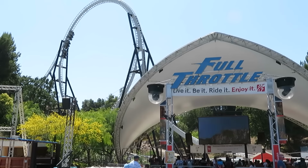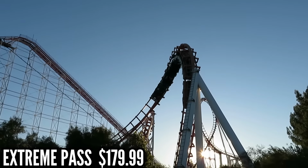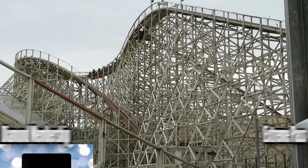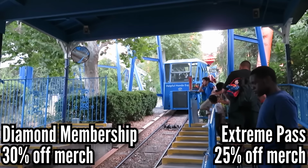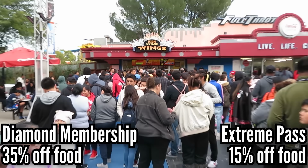If you want the next tier up, you can get the Extreme Pass. This is a big jump in price compared to the last one, but you do get a lot more. The cost of this pass is more than the Diamond membership, which is the second highest you can get. That's about $150 a year, and this is $179. That one got you 30% off merch. This one gets you 25%. That one got you 35% off food. This one gets you 15%.